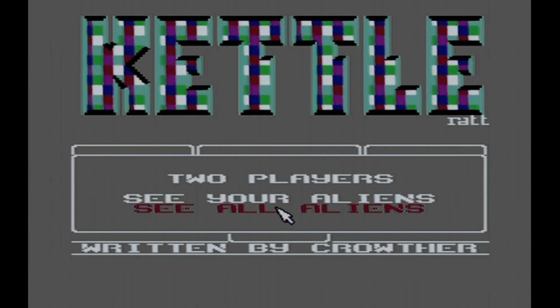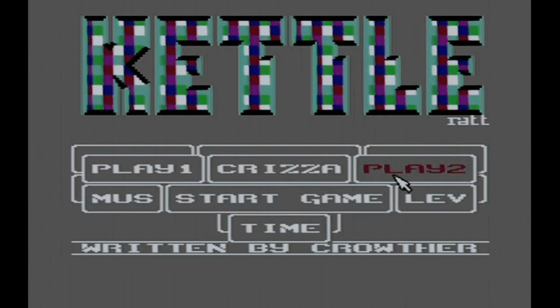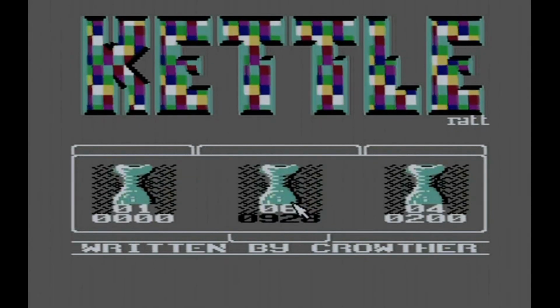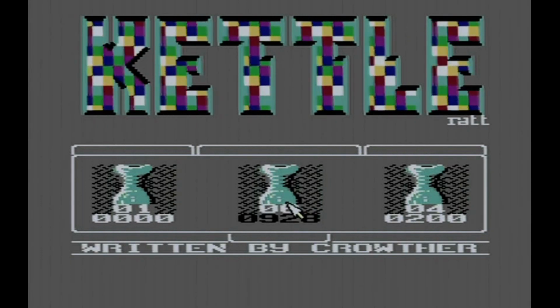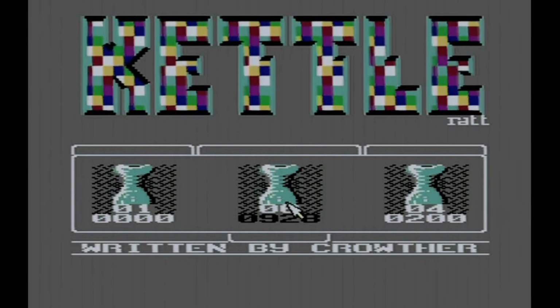So I guess see all aliens kind of makes sense, and kill everything or kill your aliens, I don't really know. Let's just go with that. So start it up again, and now you can see that you can start from level 6 with 928 points if you complete it. So I'll play through that level 6 again, and then we'll have a look at levels 7 and 8, and then that'll probably do for this video, I think.